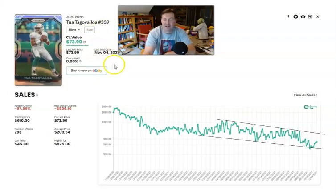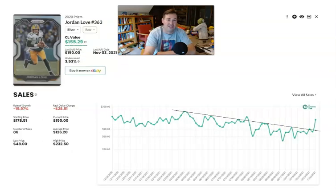Tua, all right. He was playing, right? Silver. Bottom of the range is the raw version, getting a bit of a lift here. So again, rips are for selling on this one here. But this is a decent spot for a quick trade on a $73 card. Maybe you get up to $100 or something like that, a little bit over, and make a few bucks on that one in the near term.